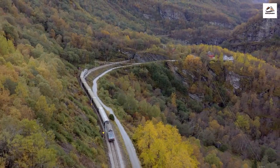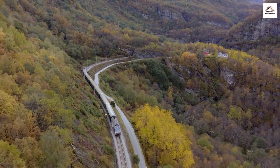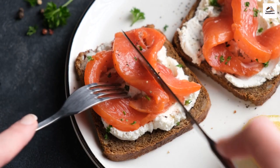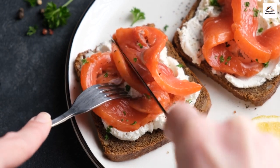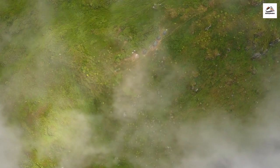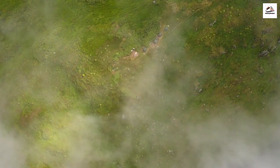Now, let's talk about a hidden gem on the Flam Railway: the Railway Cafe at Myrdal Station. This charming cafe offers travelers a chance to savor delicious Norwegian cuisine and, of course, some excellent coffee. It's the perfect spot to take a break, refuel, and soak in the atmosphere before heading back down the mountain.